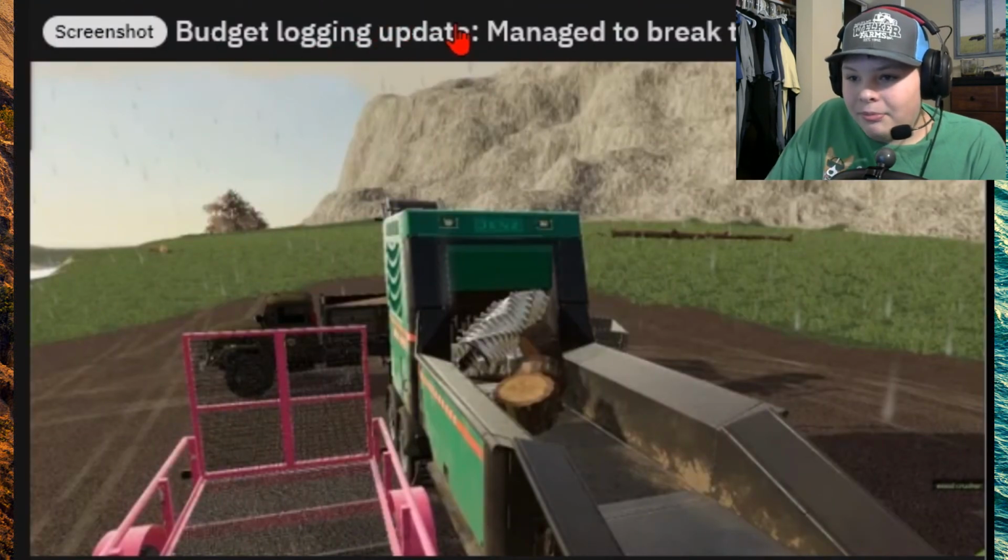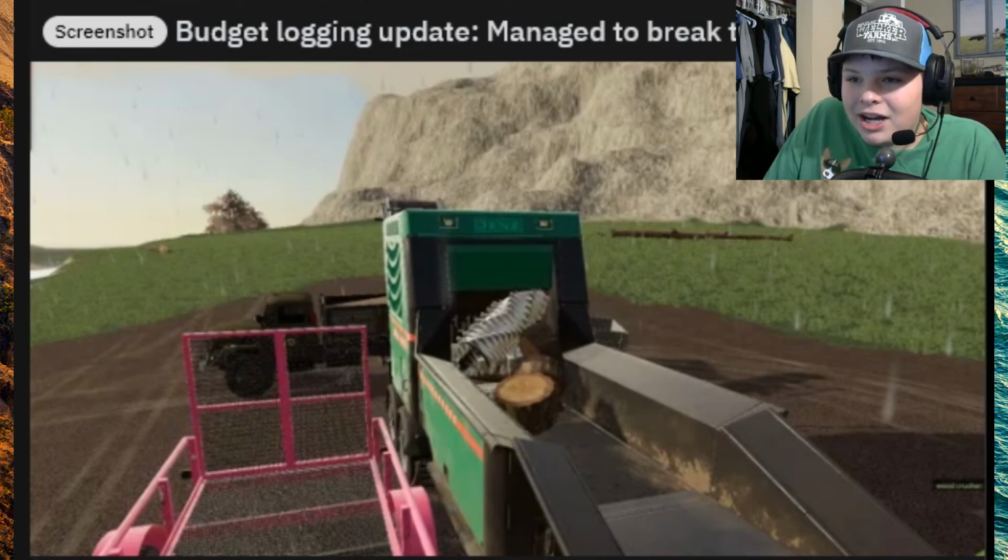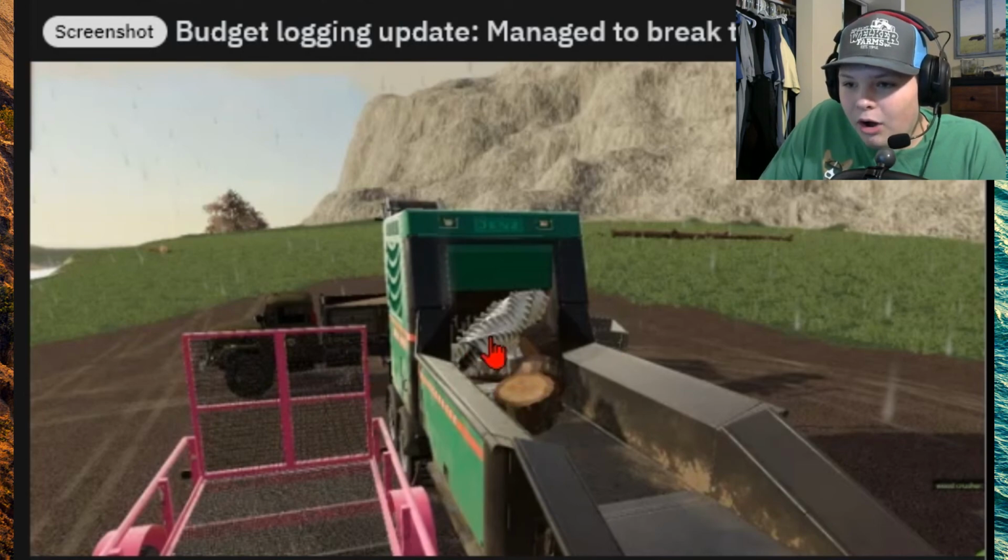Budget logging update. Wow. Managed to break the wood chipper. Oh gosh. Definitely, oh wow. I see what he means by break it. That's not supposed to be at that angle like that. It's not supposed to be like that.